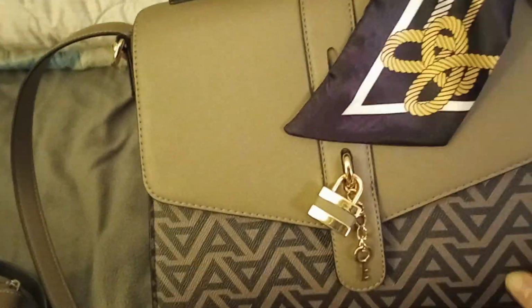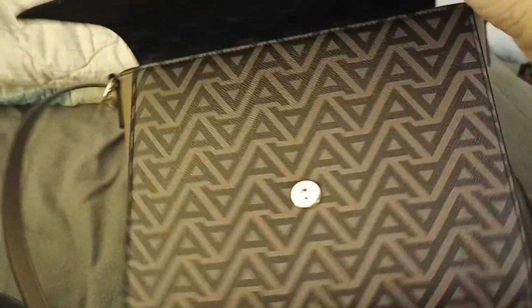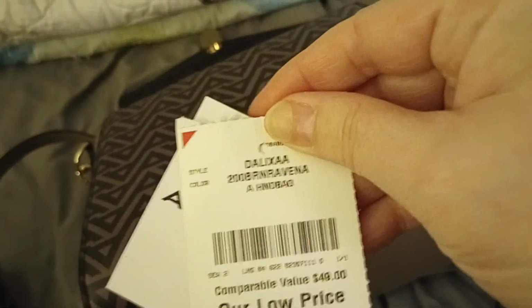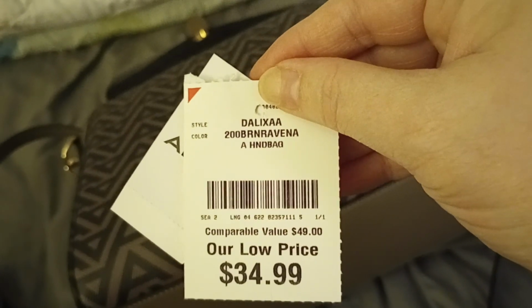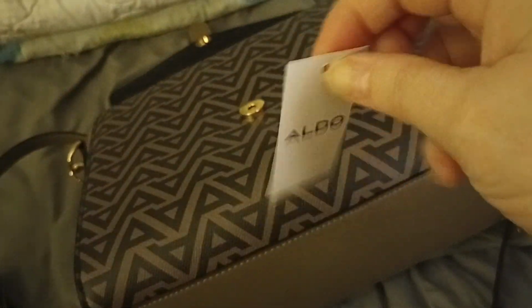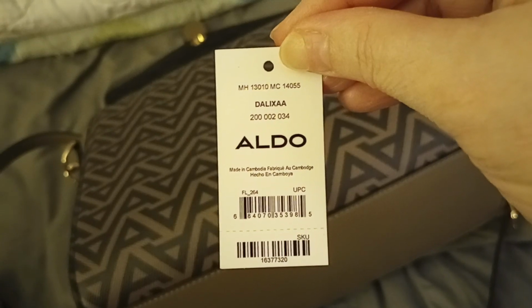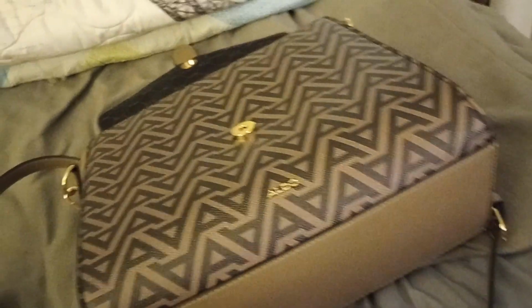This is about a month new. It's actually true taupe with black. You cannot pick it up given the fact that my lamps are yellow based. But this is the Dalixa. I got this at Burlington for $34.99. I don't know if it's the Dalix AA or the Dalixa, but who knows. Anyway, so this is what I'm moving into.